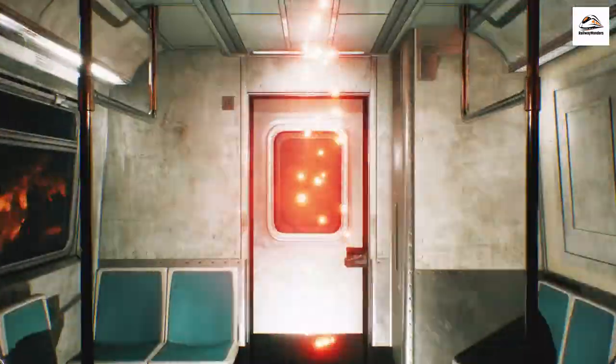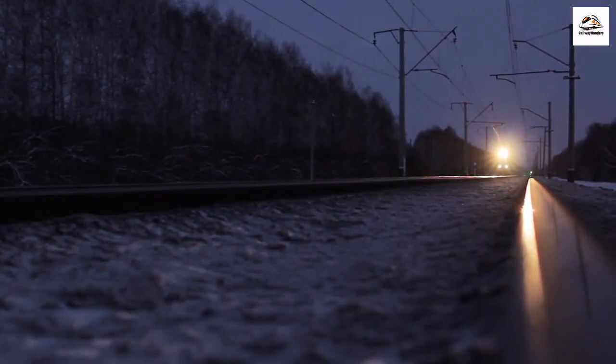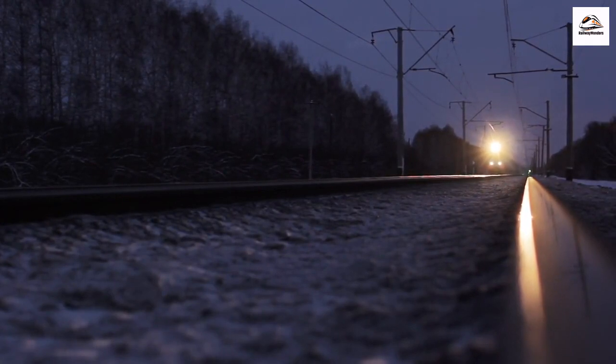Prepare for a spine-tingling tale. There are stories of ghostly trains seen late at night along the Far North Line. Some claim to hear the distant chug of a phantom locomotive and see spectral passengers waiting at deserted stations.